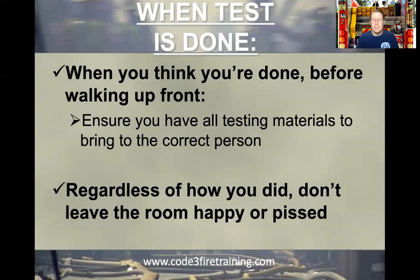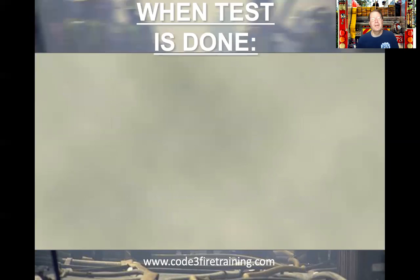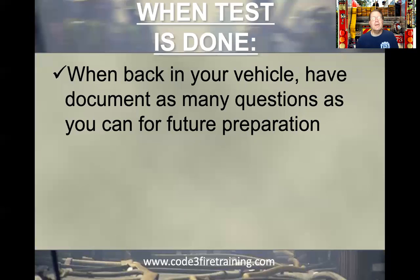And it's not just the testing room. It's once you get outside and shut the door and then you're in the hallway. Oh man, some stories over the years. Like, seriously, dude, again, you don't know your score until they send it to you via email or in the mail. So it's like, you know what? Just move on. When you're back in your vehicle, have something to document as many questions as you can for future preparation.